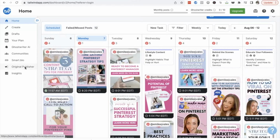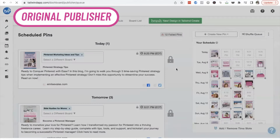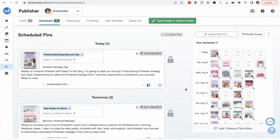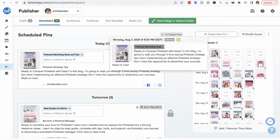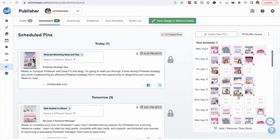I actually prefer the original publisher. This is what people used to always see as far as their pins. This is the scheduler that people used to see. So I kind of liked seeing my pins like this rather than the view that we just saw. So I might refer back to this.